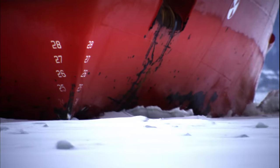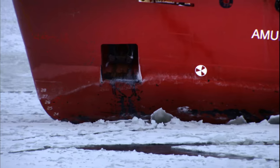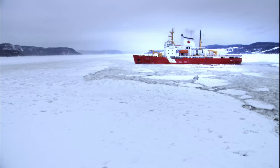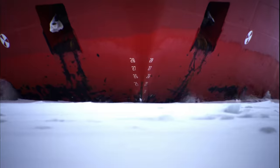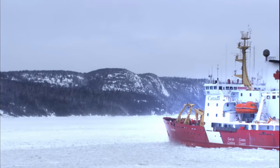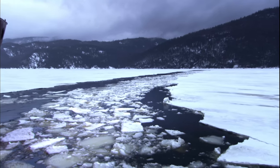There's a monster in the ice. 6,000 tons, 98 meters long. And they call it the Amundsen. This ship is amazing. They even put it on Canada's new $50 bill. How cool is that? This steel leviathan goes where no other vessel can, forging a path through ice over a meter thick.